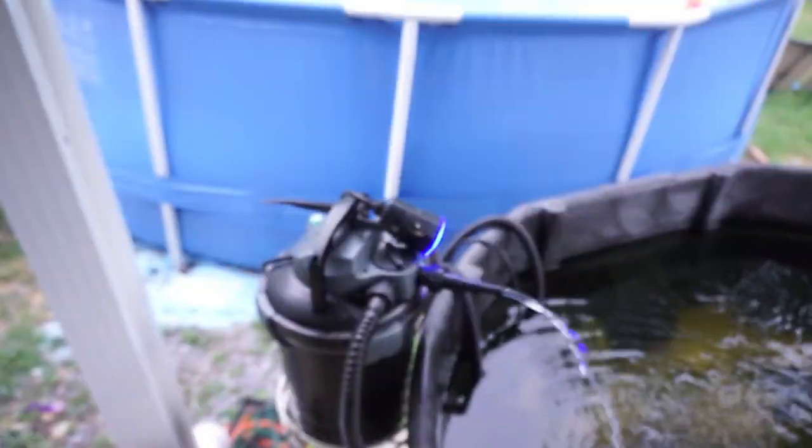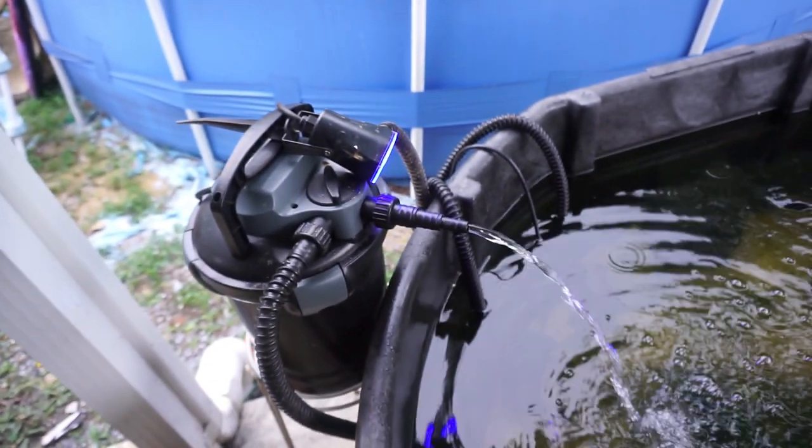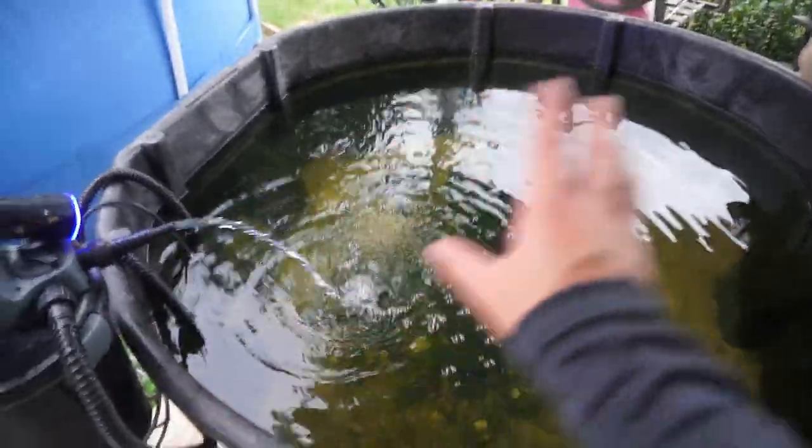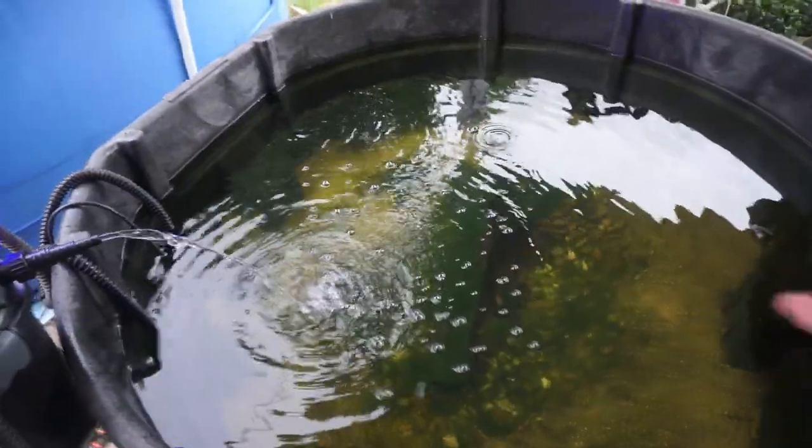But check this out. I put this little bitty purple LED light on top of the filter, and it looks really cool at night. It makes a really cool effect on the output water going back into the pond, and I think it just looks really cool. Just another cool thing that I added to the pond.